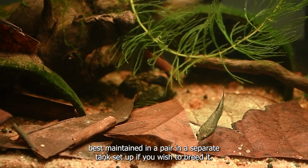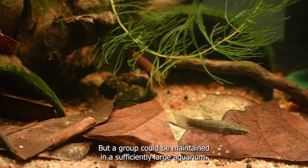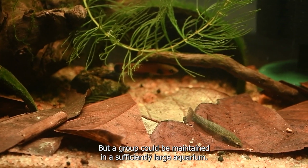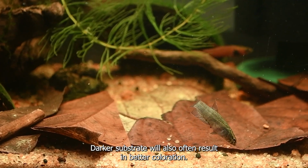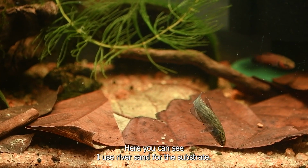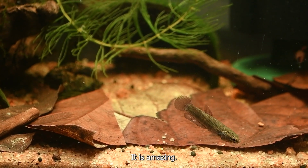It's best maintained in a pair in a separate tank setup if you wish to breed it, but a group could be maintained in a sufficiently large aquarium. Darker substrate will also often result in better coloration. Here you can see I use river sand for the substrate. Now you can see the color of the fish. It is amazing.